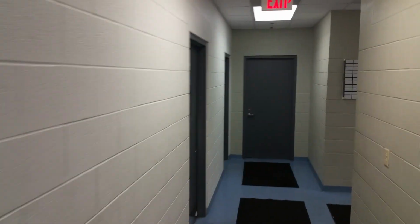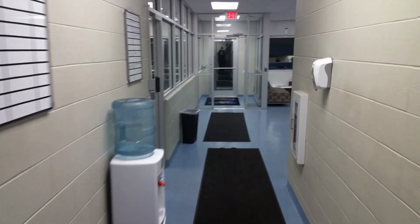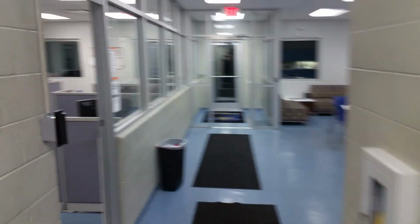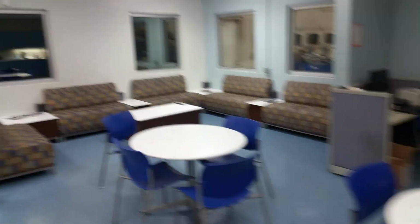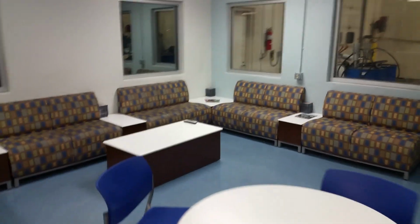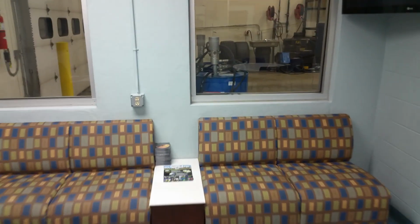It's really pretty basic. It's not glamorous. It's not the Millennium Building by any stretch, but it's a nice little place. If you do have to spend some downtime and wait for a trailer, there's worse things. And obviously having the shop, here's another view. Just quick looking in at the shop from this side.